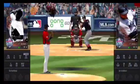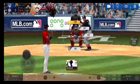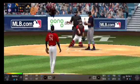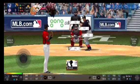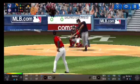Two outs. Runner on second. He's standing back in the batter's box. He's in a full windup. That's a strike. Strike one. He delivers. Takes the pitch for a ball outside. One and one. Here's the windup and the pitch.